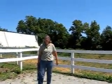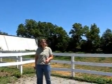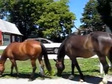So do you think your feed bill has gone down in the last 2 years, feeding 5 horses? Oh, tremendously. I can now feed 5 horses in 1 week what I used to feed 1 horse in 1 week. That's an incredible savings. Okay, so this is Betsy, and these are her horses, and you can see how shiny their coats are.